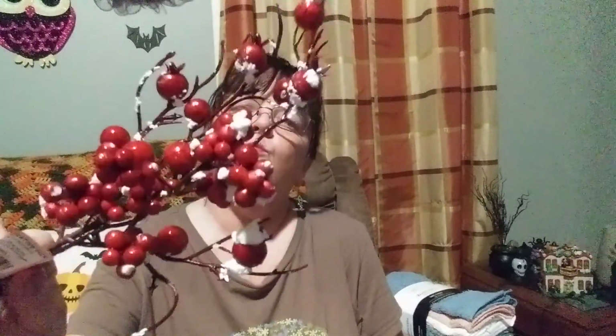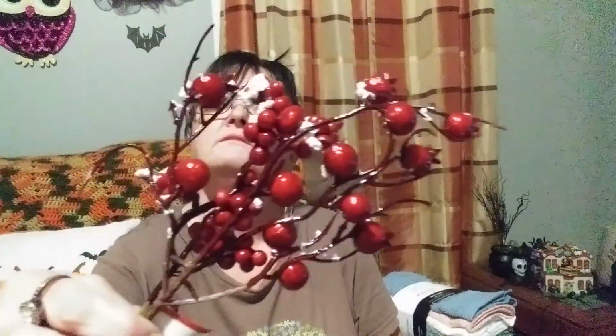And I picked up a bunch of picks, Christmas picks. They're all, I believe, 98 cents each. And look at these berries with snowflake on them. You can't beat that. And they're at least 10 inches long. And there's a lot of berries on that. Even the back of it looks nice.